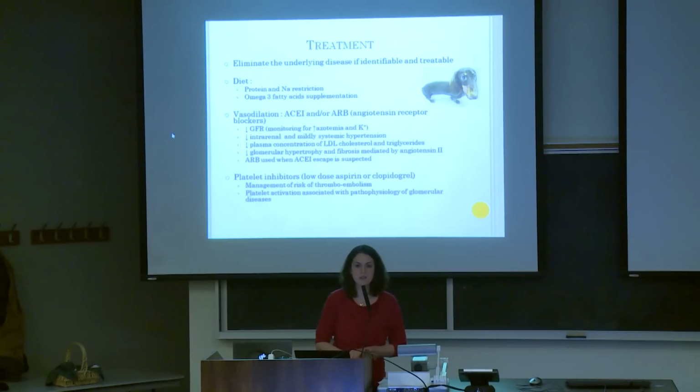Another medication that could be added is spironolactone, an aldosterone antagonist. If these medications are not effective enough, the problem you can run into is really hyperkalemia.